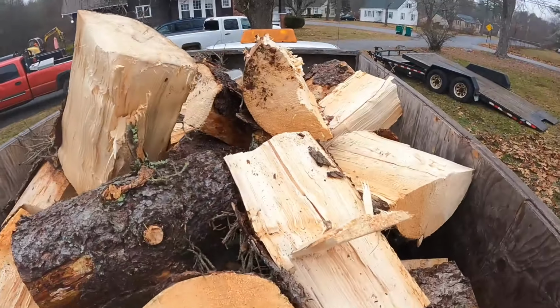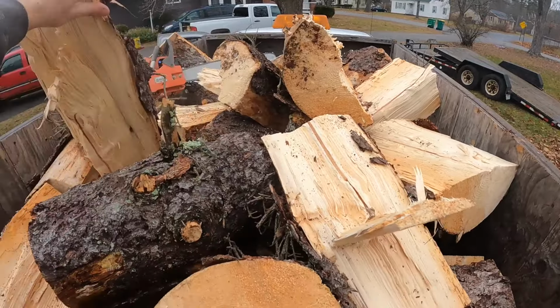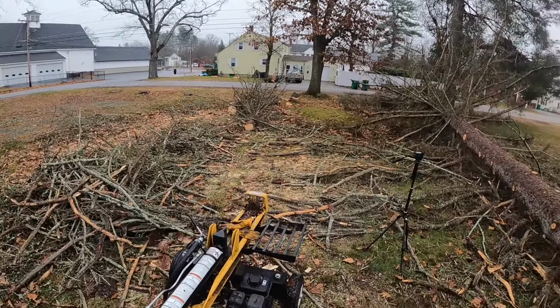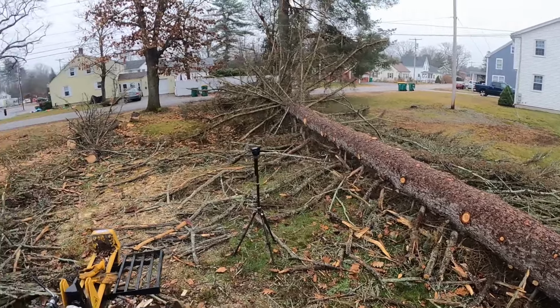Making some good progress, folks. We got a whole truckload of split pine. This stuff is super dry, super light. So when we come back, I think we'll stage over there, finish off that top, and then we'll probably work on Goliath here. Definitely gonna need the 590 for that.